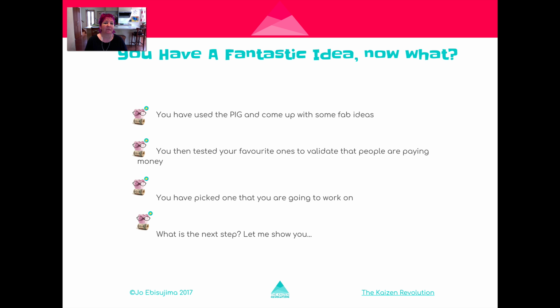So by now you should have gone through the pig generator and come up with some fab ideas, and then you've tested them and validated to make sure that they are something that are going to make money, because you don't want to rush ahead and make things that no one's going to buy. So you've been through the validation process, which might not be the most exciting thing, but it is very important. And then you've decided which one you're going to work on.